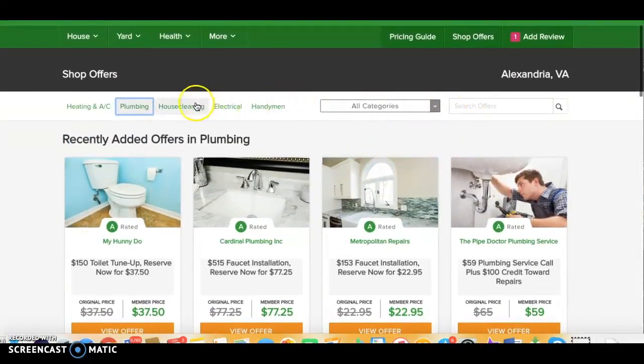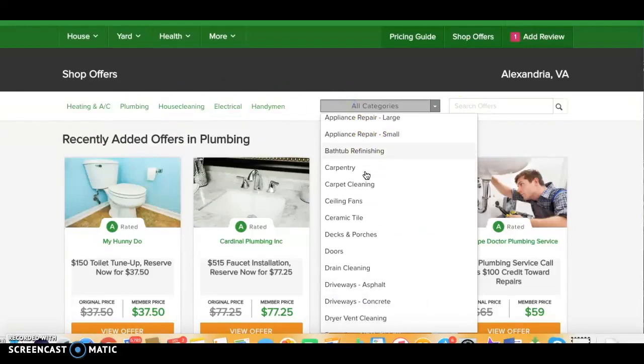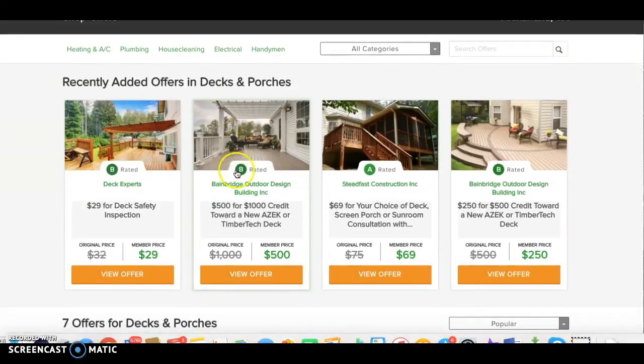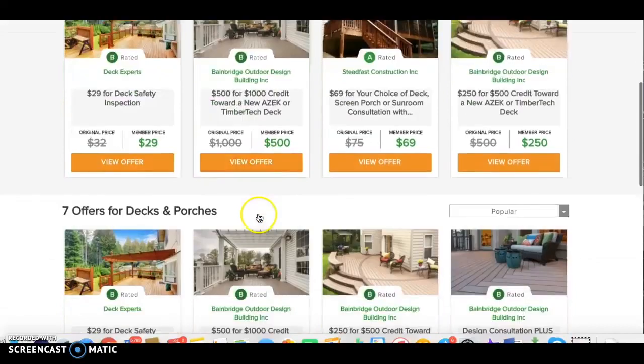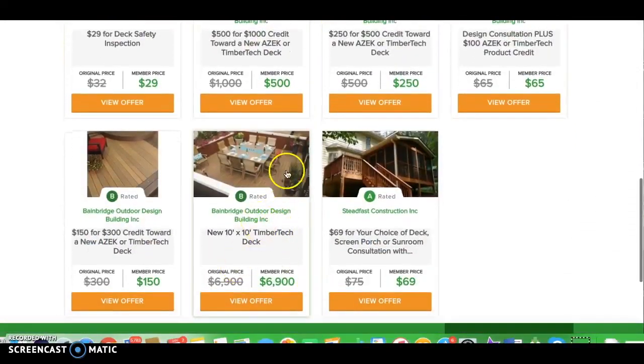So plumbing might not be the best one to look at, but look, they have all these types of categories. You know, decks and porches. Let's see what they have here. Some of this is just deck safety inspection, not the best. This is more of the stuff that you'd want to look for, like a 10 by 10 Timber Tech deck.